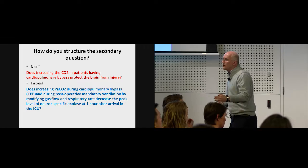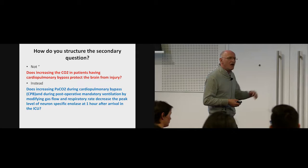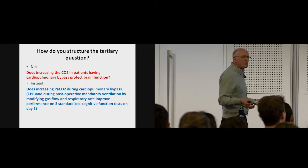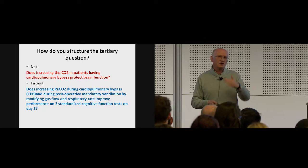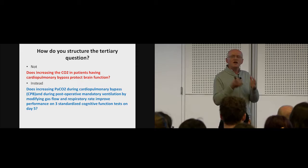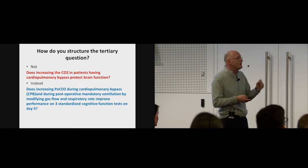For example, not, can we protect the brain from injury, but for example, looking at biomarkers of injury like neuron-specific enolase as a specific indicator of what it is that we're looking at. Not, can we protect brain function, but can we assess whether our intervention affects neurocognitive performance with standardized tests in these patients? So you can see that the structuring of the question becomes very specific, very pertinent to the very steps that you're taking to test, and also very specific and very measurable. It has to be measurable.